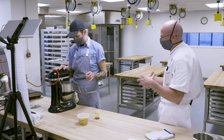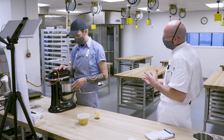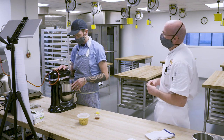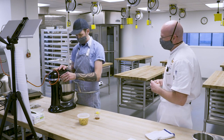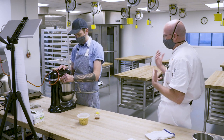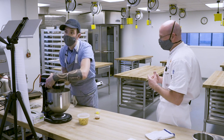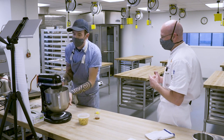There's certain things you're kind of limited by, which in a way can really spur your creativity. But with plated desserts, a lot of times, you can do so many different things as far as texture and temperature, and that really makes it an interesting medium to work with.